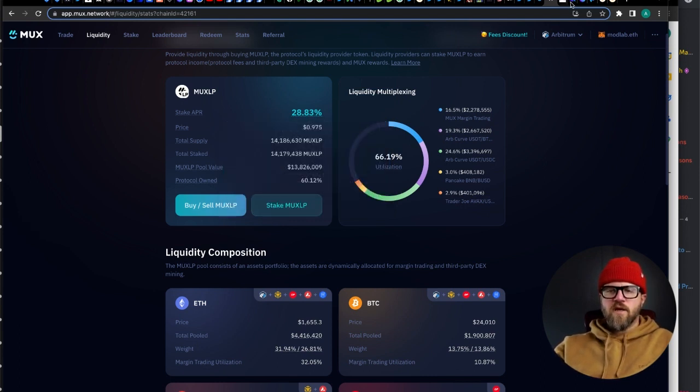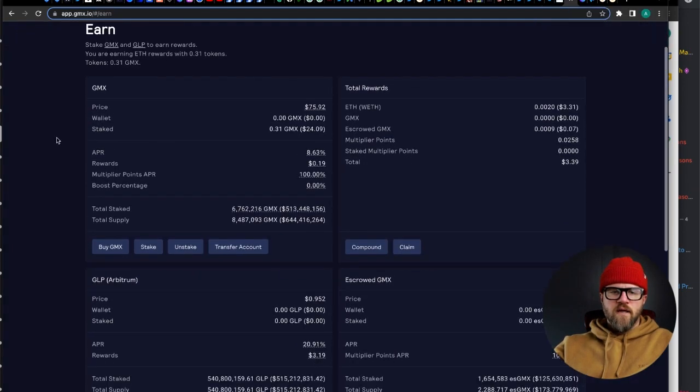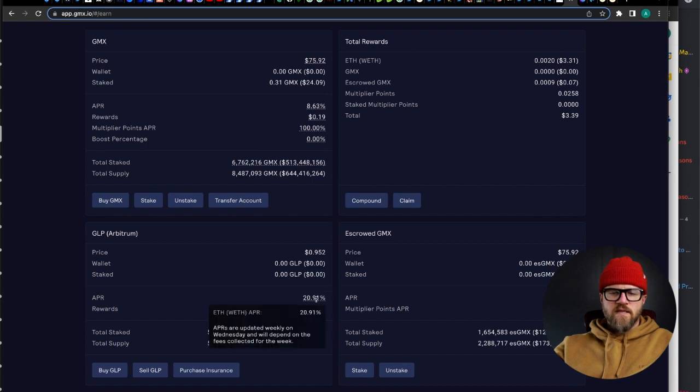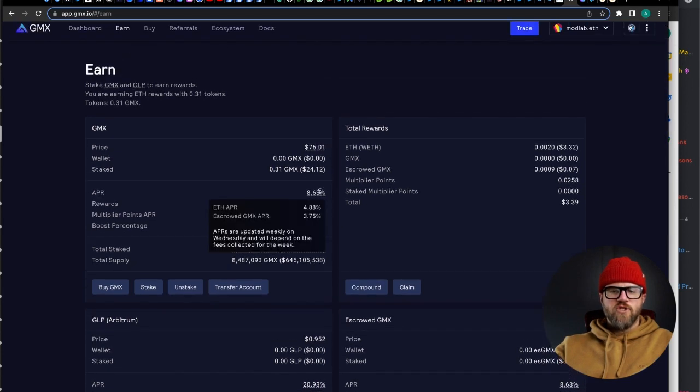Where in GLP, let's go to the earn page here again. You're getting 20% in ETH APR. That's direct ETH APR, which is awesome. Just straight up rev share, no token rewards on APR. In the GLP pool, you get that. In the GMX rewards, you get ETH APR and escrow GMX APR on the GMX side.